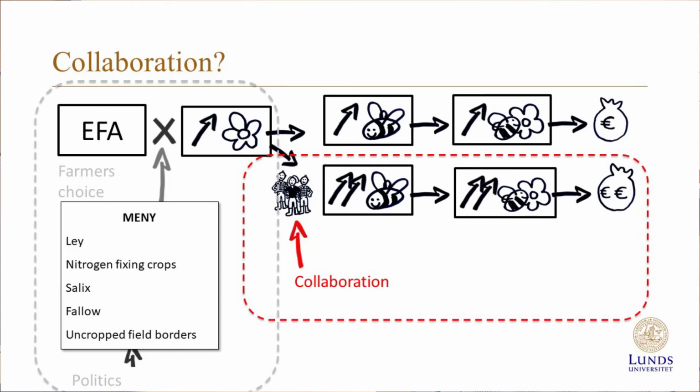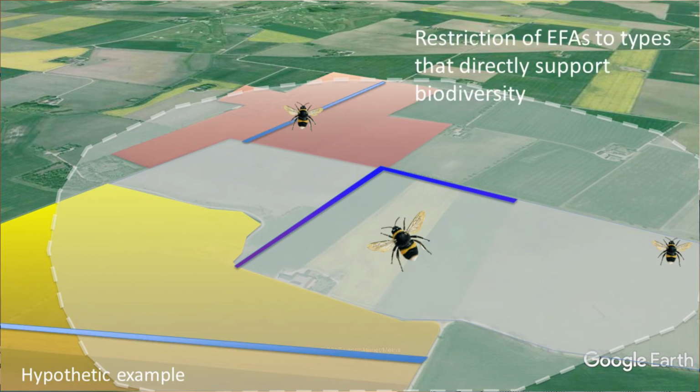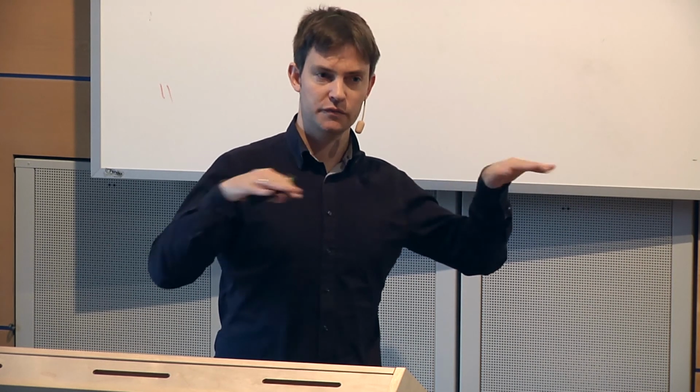Now, what about collaboration? Well, in terms of the collaboration, remember this graph here. You see that if you restrict the EFA types to types that really directly support biodiversity, because each farmer is then obliged to implement them, it doesn't really make much difference where they are, or whether they are talking about where they should put them, because you will have automatically on each farm some flower strips or some fallows with flowers. So the additional benefit of actually coordinating is there, but is fairly minute.